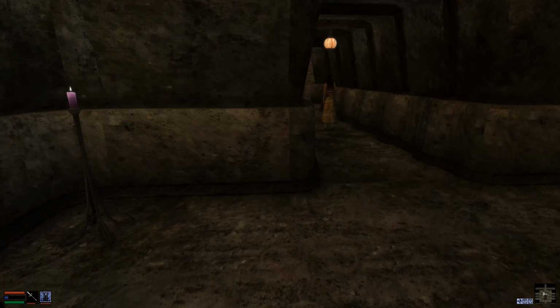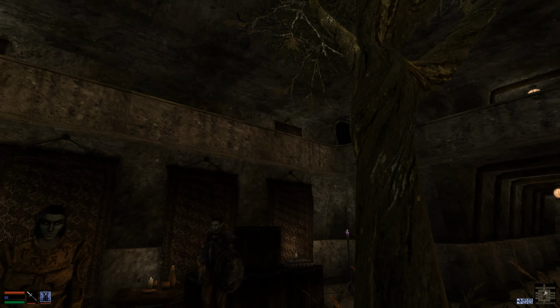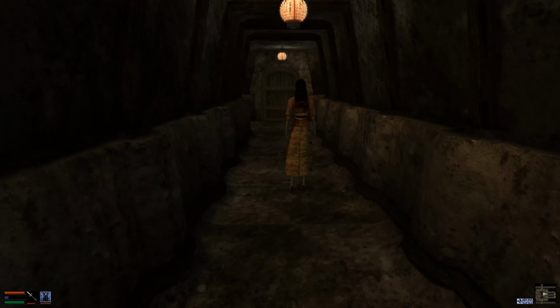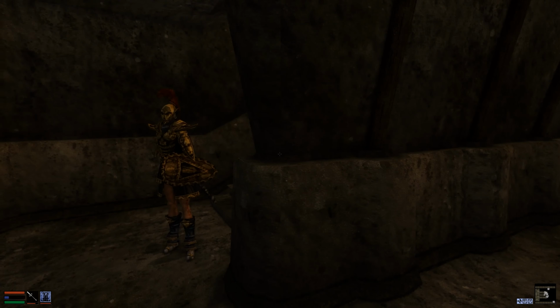Let's do some business, shall we? Get that Daedric sword. Kill that ghoul. He may not even be here if I come back in the future. Outlander, what do you want? I want that Daedric sword is what I want.